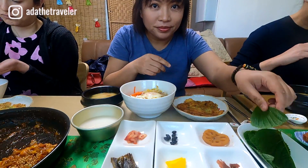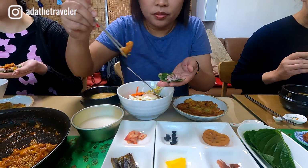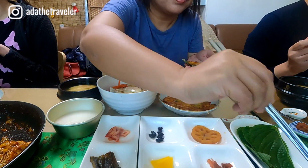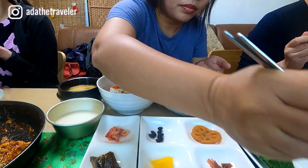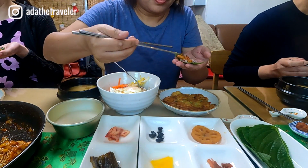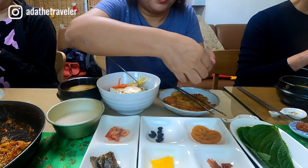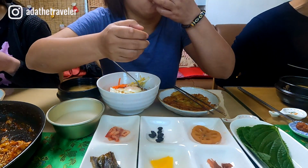Now let's try to make a Korean taco. 1 scoop of the rice plate. Yeah, and get some chicken in on the lid. Then, can you see the special paste? That's the taco paste. Please get a little bit. Then, guys, wrap it. Stretch your mouth. All in one. Guys, all in one. That's Korean taco.